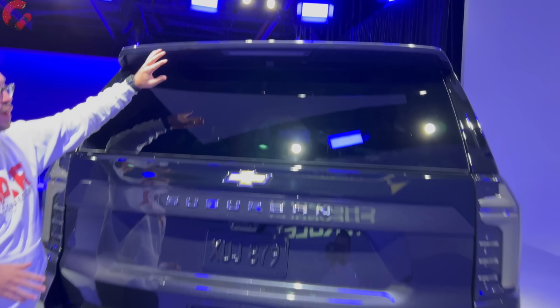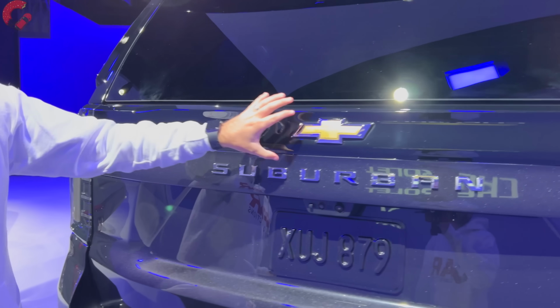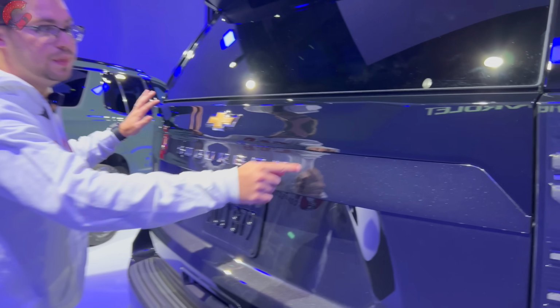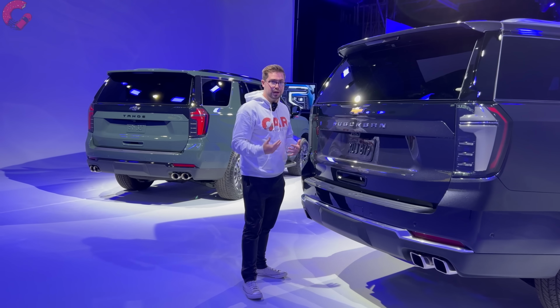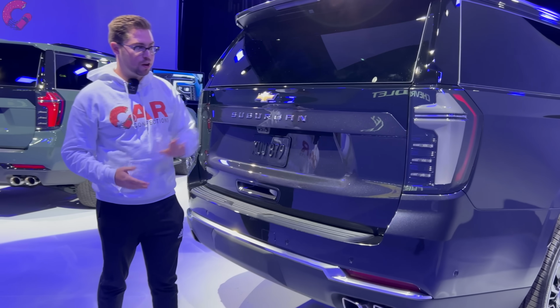Of course, we do have a hidden rear wiper, which I really like that it's hidden. And then you're going to notice this right here. This is new for the refresh. Now, it's a little bit harder to see on this gray model, but this is actually going to be black. You can see it a lot better on the Tahoe over there. So that adds an additional visual element with this model. You also have Suburban or Tahoe branding spelled out underneath of that.